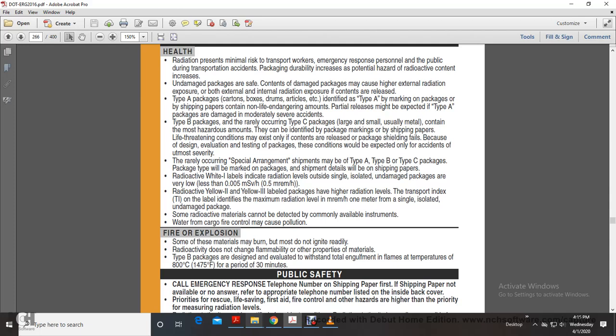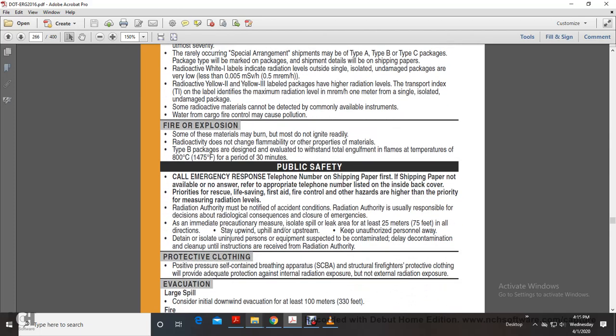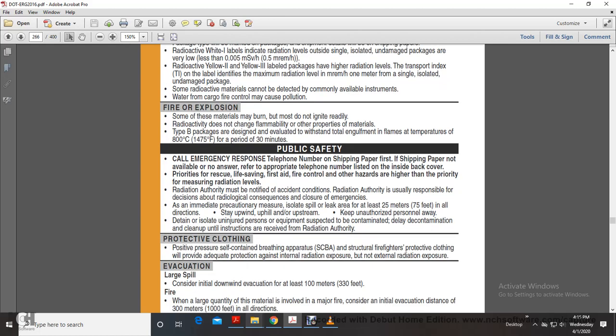Water from cargo fire may cause pollution. Fire or explosion: some of these materials may burn but do not ignite readily. Radioactivity does not change the flammability or other properties of the material. Type B packages are designed and evaluated for total engulfment in flame at a temperature of 1475 degrees Fahrenheit for a period of 30 minutes. Public safety: call the emergency telephone number on the shipping paper.